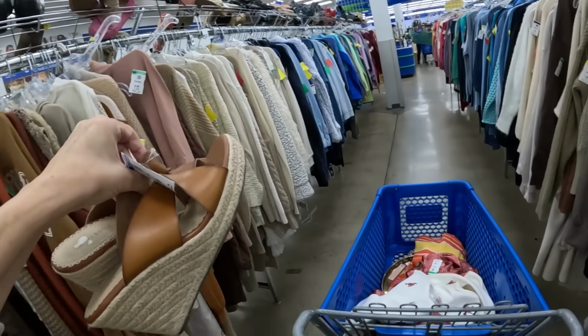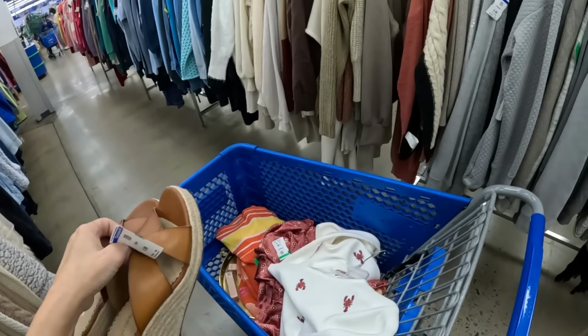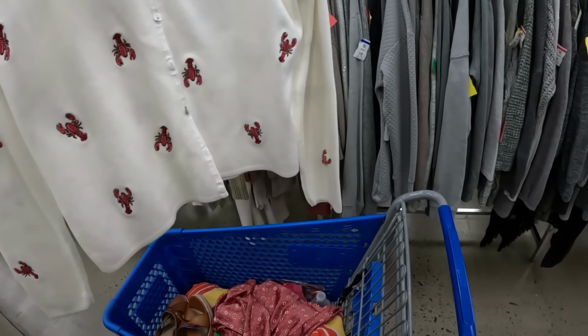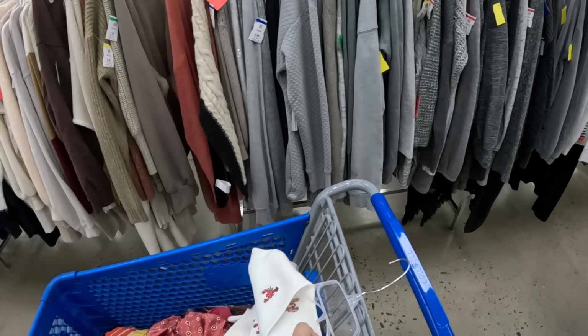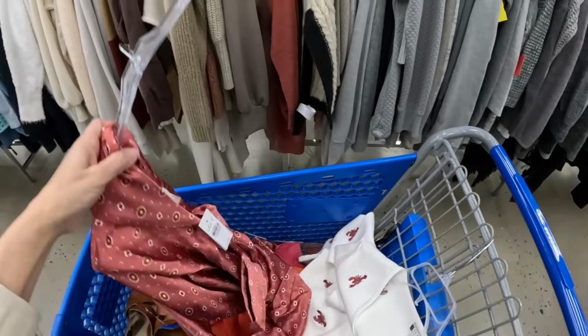Okay, these are kind of cute for a hippie. But yeah, I really like that lobster sweater. I have the whole picture in my head. A woman in Maine is going to a beach barbecue, but it's in the evening with a bonfire, and she takes out her lobster sweater. Don't do that. Don't have stories in your head if you're going to be a reseller. Run comps and make sure it's a good item.